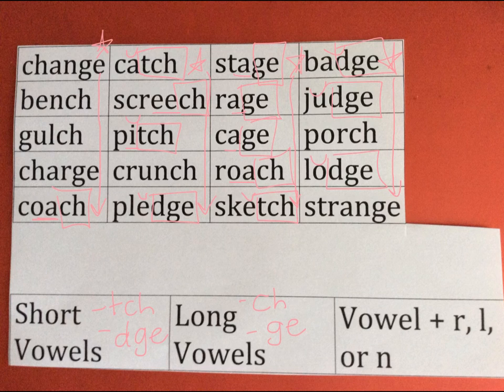We're going to see what endings we are using for those. In our word change, I'm hearing the long A sound, and I have an N here, so we're adding GE, which is like our regular pattern because with long sounds, you're adding GE when you hear J at the end of the word. Charge is actually not a long A sound, but because of the R, you're adding GE. Strange, we do hear the long A, but there's an N there too, so you're adding GE. Any of these words that have the R, L, or N, you're adding GE onto the end of those words for the J sound.